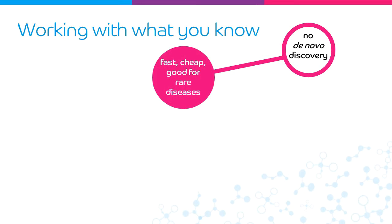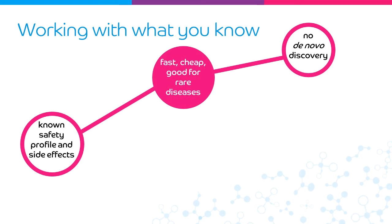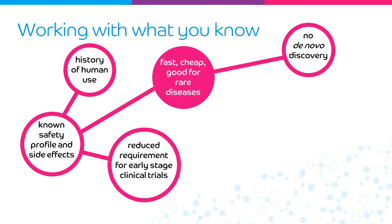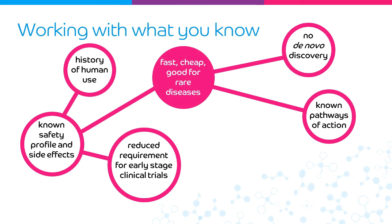Why repurpose? Essentially, you're working with what you know. This allows you to do things more quickly and more cheaply. And when we're dealing with really complex patient populations or diffuse patient populations like a rare disease, that can only help. You remove the need for de novo drug discovery. You also know something about the safety profile of the drug you're repurposing. If it's a generic drug, you have a long history of human use, and that human use will be in different populations. It might be in kids, it might be in older people, adults across many different conditions, and that tells you about how a whole range of patients react to that drug. If that's the case, you can use that historical data as evidence about the safety of the drug. It can reduce some of the requirement for early-stage clinical trials.